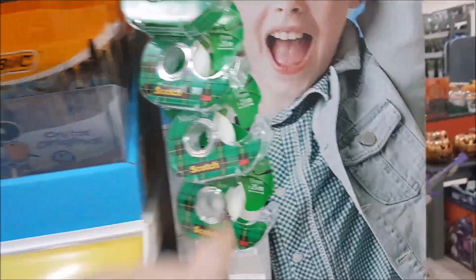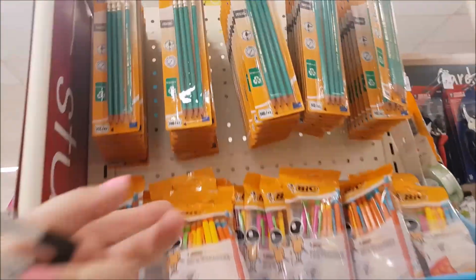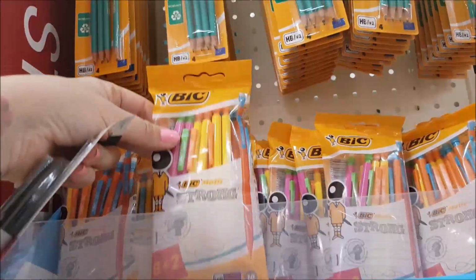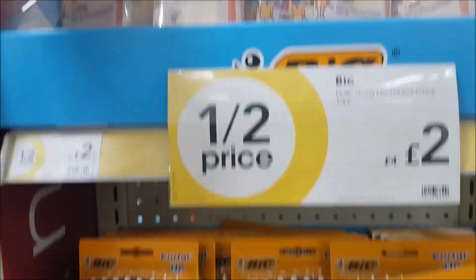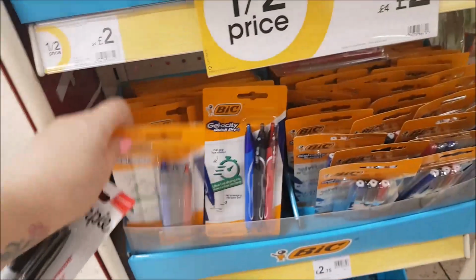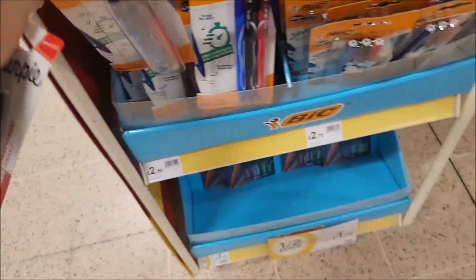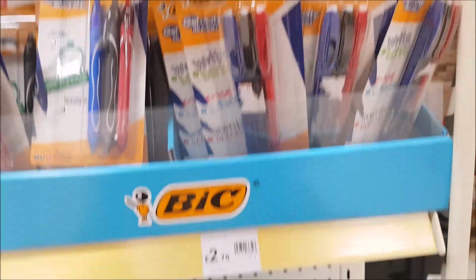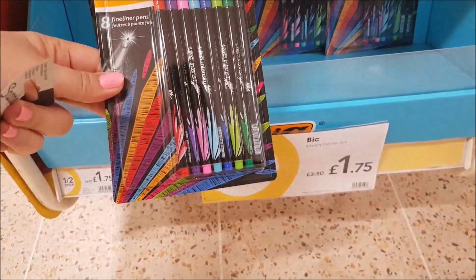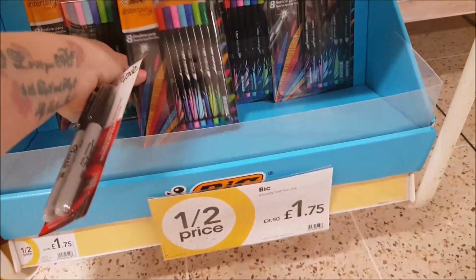Got your Scotch tape. I do like the Scotch tape. It is quite expensive, but I really do like it. What's this here? HB pencils, 85p. Big pencils there. Some more pens. Some different pens there. Bic, quick drying pens. They're £2.50. And then down the bottom here we've got Bic Intensity Fine. They're fine line markers and they are £1.75, so there is a lot of sale items on.